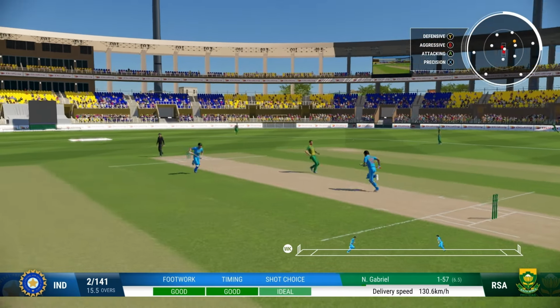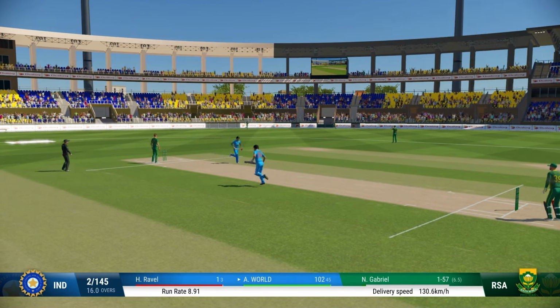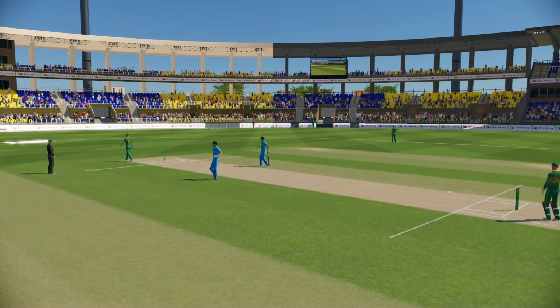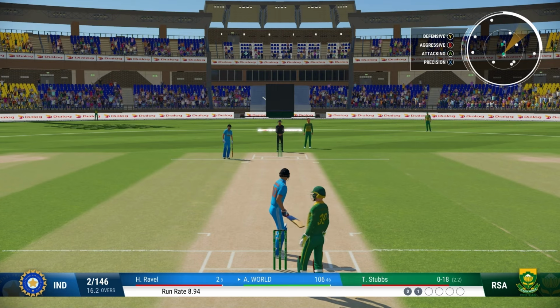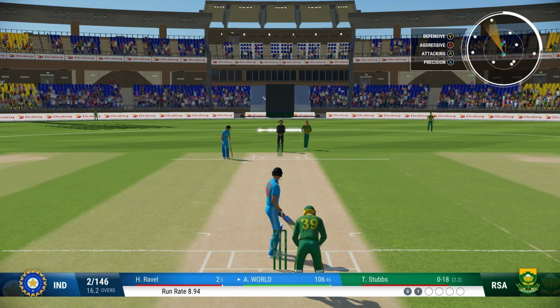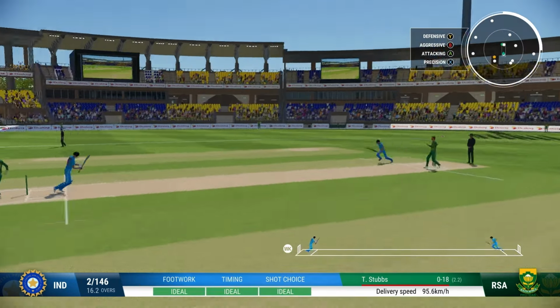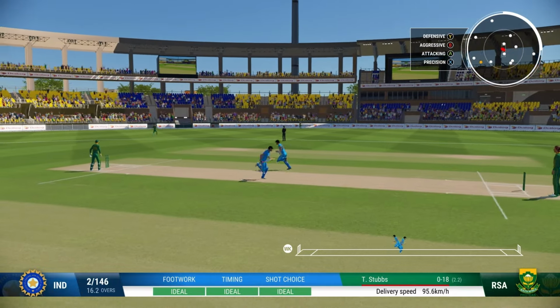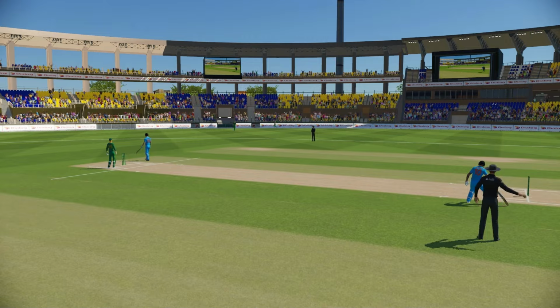Yep. Picks the gap perfectly. Onto the front foot early, placed it perfectly into the gap, timed it nicely. Yep. Timed that perfectly. That was clever. Just had to wait on it to make sure of it.